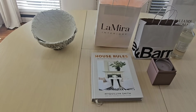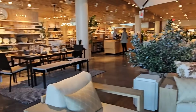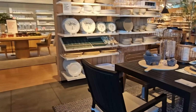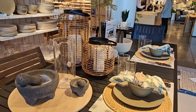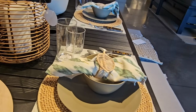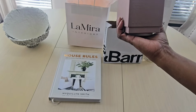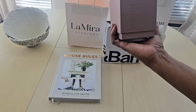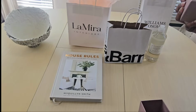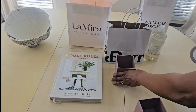So next I stopped in Crate and Barrel, and I just wanted to browse around and see what they had that maybe would inspire some ideas for summer. So I browsed through the store. I didn't see a whole lot that interests me, but I did find this candle, and it is called Black Plum, Lavender, and Eucalyptus. Guys, this smells so good. And this candle, I think it was $29.